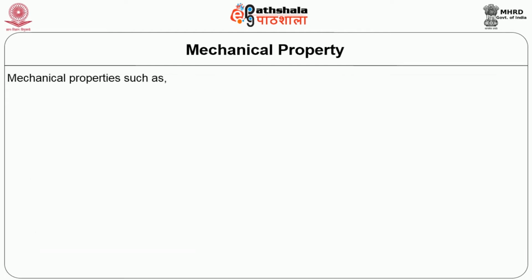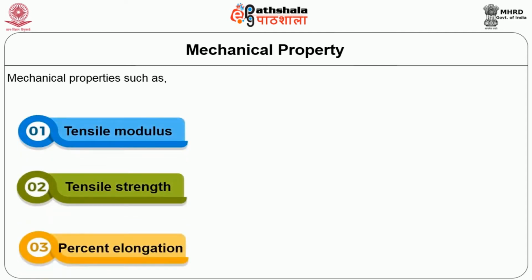Next important property of polymer is mechanical property. So far we discussed the tests for assessing the degradability of the biopolymers. Now we are going to discuss what are the mechanical properties required for the bionano packaging material. The mechanical properties such as tensile modulus, tensile strength and percentage elongation at break are the important properties of concern for bionano composite based packaging material.